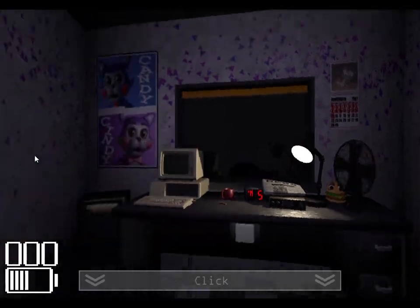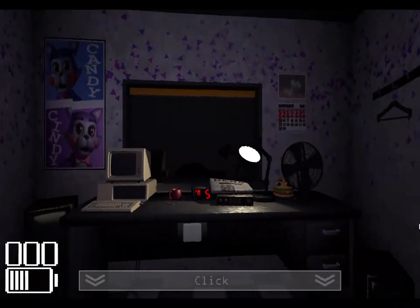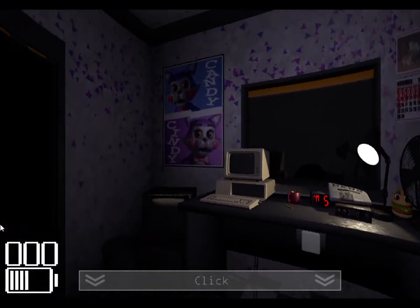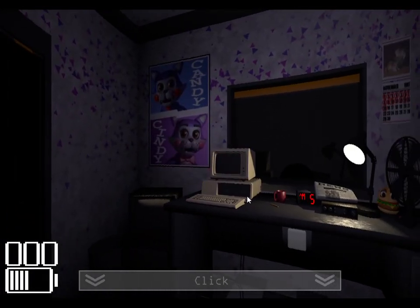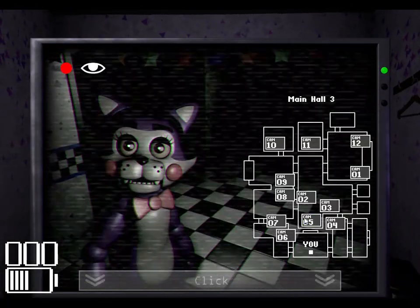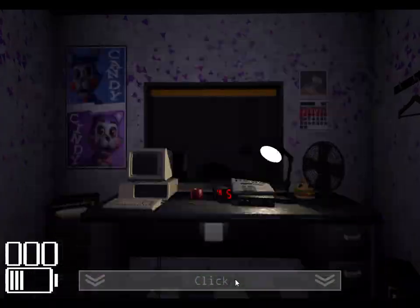Really, you don't really actually have to check on them. The only time you really need to check cameras is here with Blank the animatronic, and he only comes in around night two, three. Night two is Candy and the penguin guy, the penguin waiter, and the chimpanzee guy. Okay, so she's in the third main hall. He is chilling. Really? Yeah, there we go. I was gonna say we could just wait. Yay!